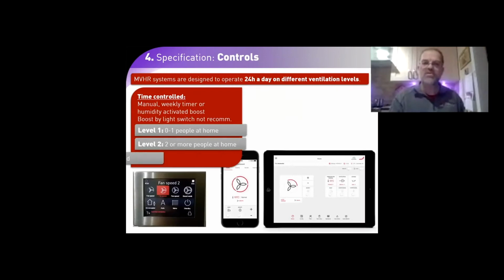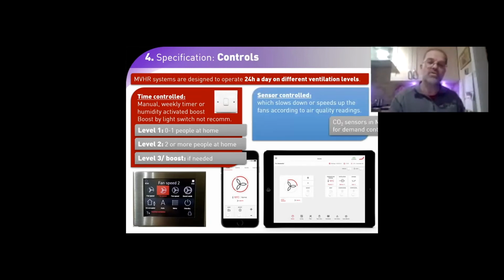Controls, there's various controls available, modern controls with app control or nice touch screens in order to adjust the ventilation. It doesn't need to be complicated. It can be automated with humidity sensors, but people who want to play around and read out energy use and temperatures and humidities, they can get all that if they want to.